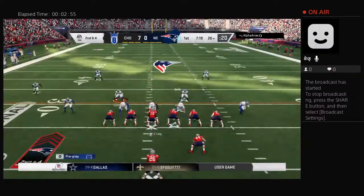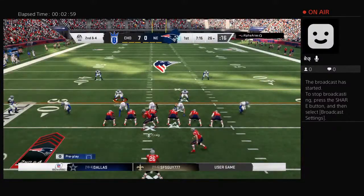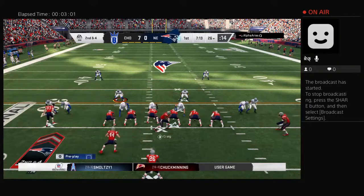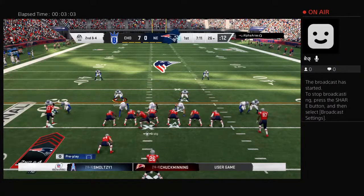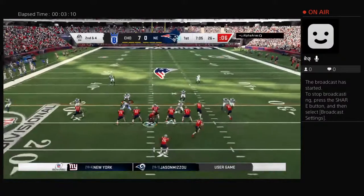Check 99. Check 99. Okay. Check. And here we go. Watch the pass. Watch the pass. Right there. 54. Right there. 2nd and 4.